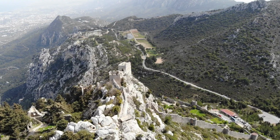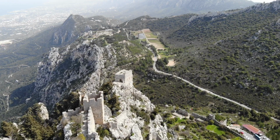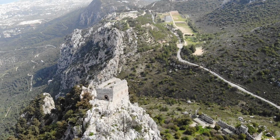Downside of visiting Turkish side of Cyprus, especially this part around this castle, is that there is a lot of military areas, and even when I was flying a drone around here, it was kind of intercepting my signal, and even to get to the castle you had to go through soldiers.